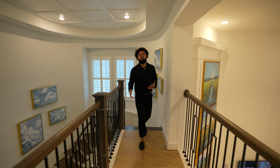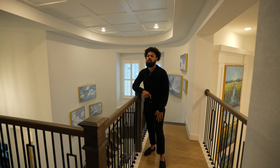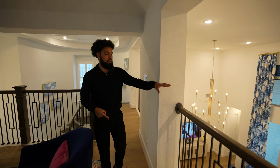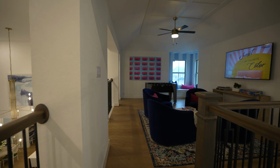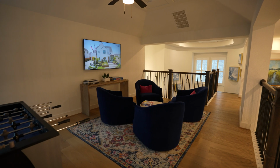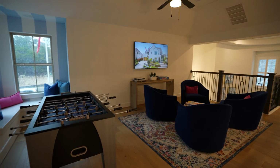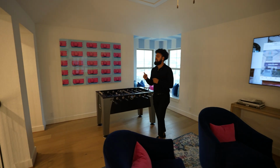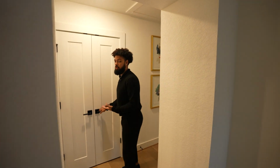As we get to the second level, again, we have double height ceilings. So this is gonna be the front of the home with a nice view of the entry. And then over here is going to be the back of the home, the heart of the home. Again, double entry. But up here, you're gonna have a nice game room. This would be perfect for like a kid's play area. It still has access to hear and see them from the first level, and they can still do their thing up here, play with their toys, have a pool table, whatever the case may be, because as we continue, there's gonna be another living space on the second floor.